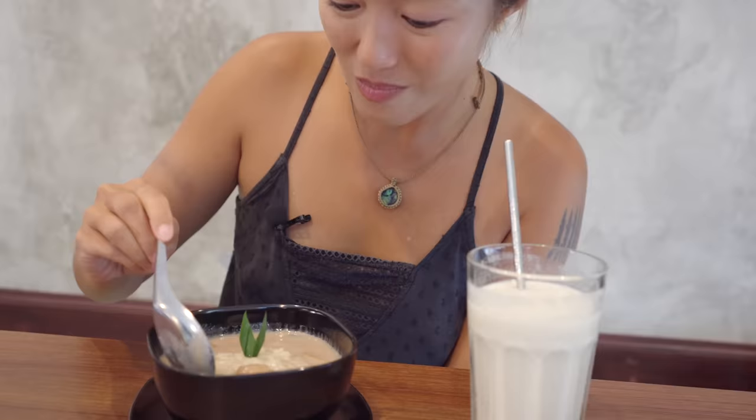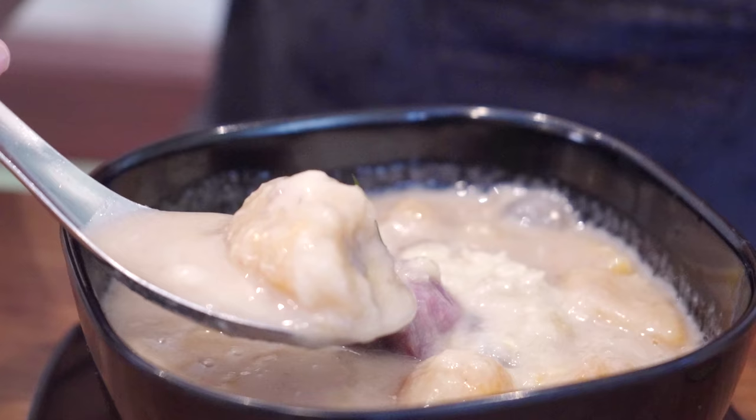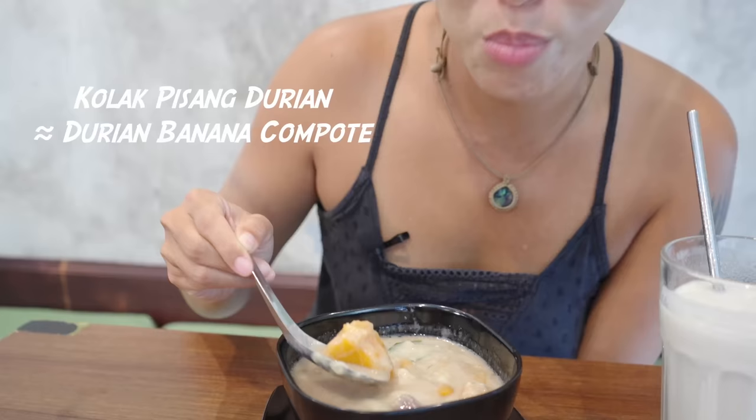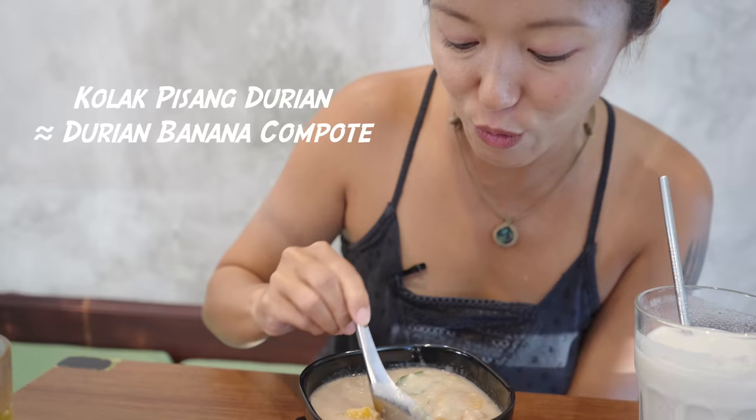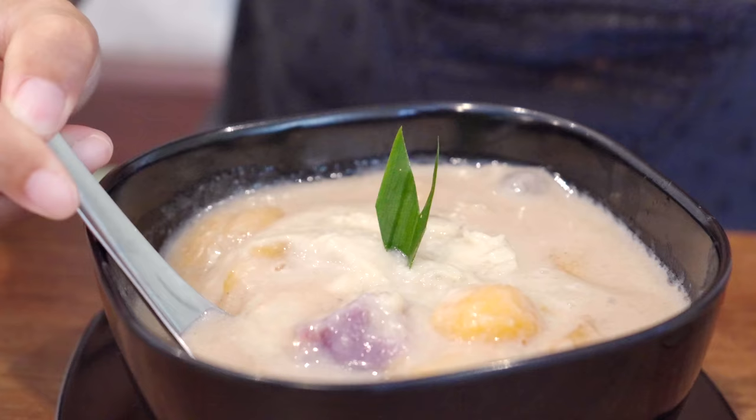Look at that, oh my god. I've never actually tried Durian Darling's kolak. A wonderful looking compote of durian and banana. And look, there's durian paste on top of the kolak. And there's something purple, I'm not quite sure what that is. But we'll find out. So let's go.